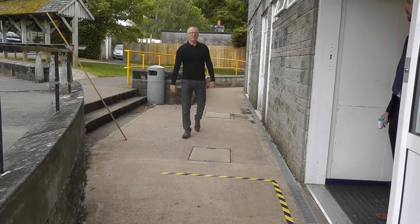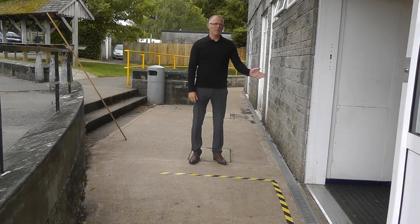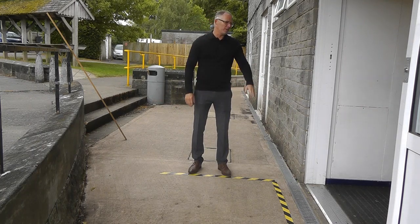Before you come to school, if you are feeling unwell, so if you have a temperature, a cough, a sore throat, a runny nose, then your parents will need to phone school to say that you are not coming in. When you're coming into school, if you're in the library, you will come into this entrance here where there'll be a member of staff that will take your temperature. You need to make sure that if someone is in front of you, you stand here behind the tape and you'll see the markings on the floor.